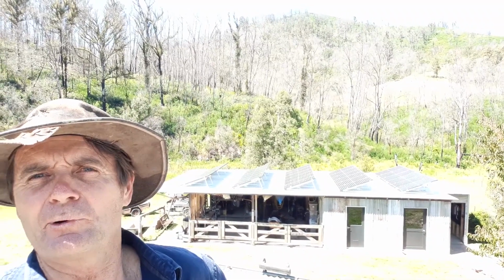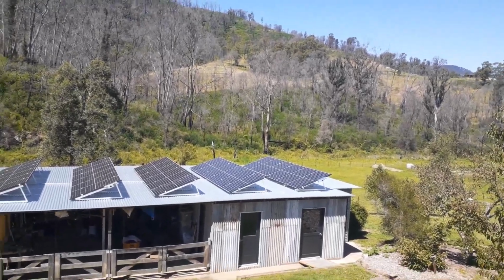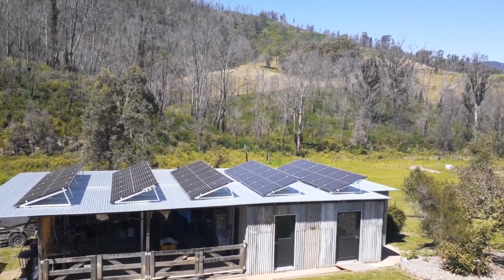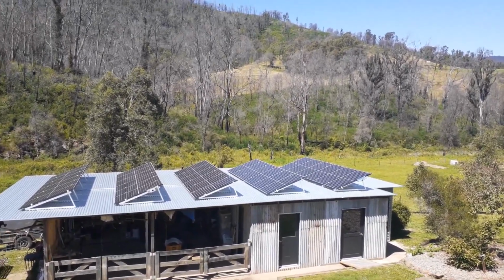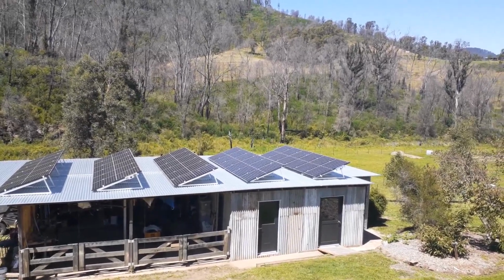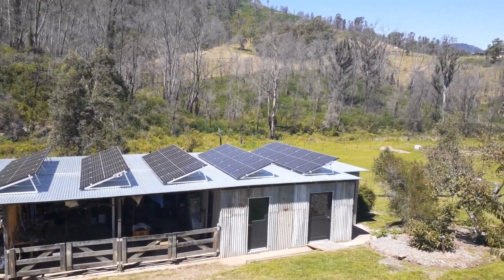I'm going to turn the camera around and give you a little bit more of a look at it. So there she is over there. 30 panels I think we've got on the roof there. So you do the math. How many? I think there's 300 watt or so. 330 watt panels there on the roof.